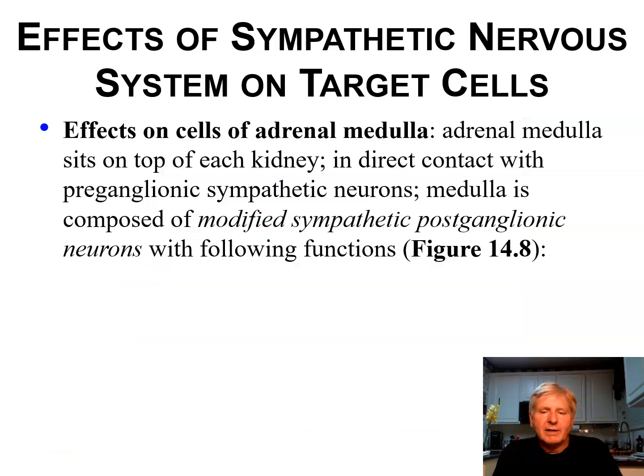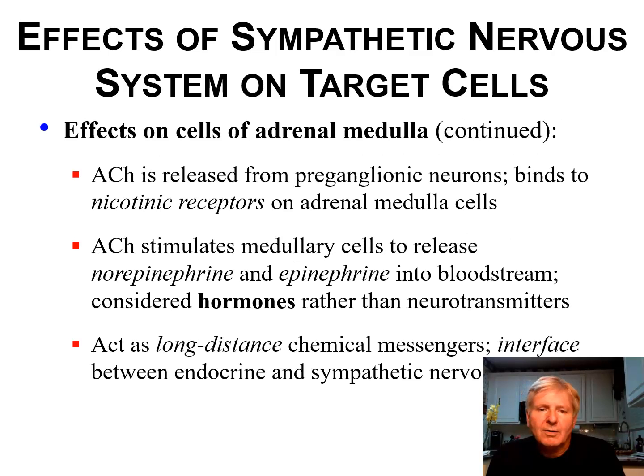Okay, now the adrenal medulla. Remember, the adrenal medulla is part of your adrenal gland. It's the inner core of your adrenal gland. And so they sit on top of the kidneys in direct contact with the preganglionic sympathetic neurons. The adrenal medulla is actually nervous tissue. Okay, so the medulla is composed of modified sympathetic postganglionic neurons. So when the sympathetic system is activated, acetylcholine is released from the preganglionic neurons, which then bind to the nicotinic receptors.